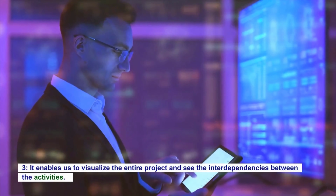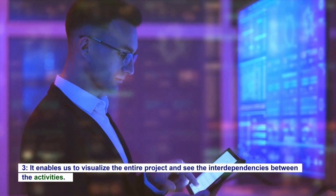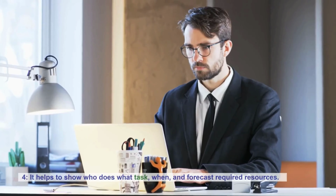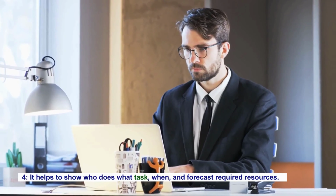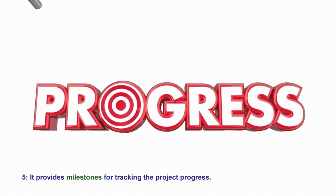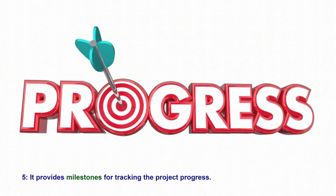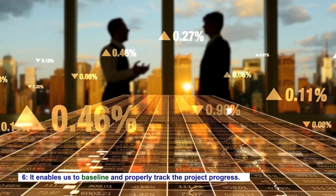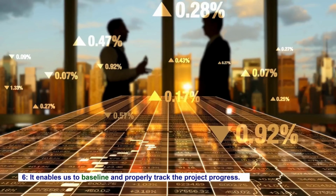3. It enables us to visualize the entire project and see the interdependencies between the activities. 4. It helps to show who does what task, when, and forecast required resources. 5. It provides milestones for tracking the project progress. 6. It enables us to baseline and properly track the project progress.